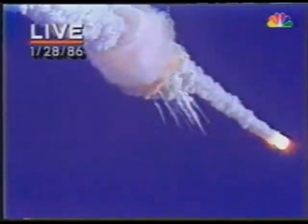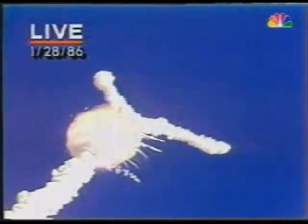This shuttle mission will launch, my God. 1 minute 15, there's been an explosion. Velocity 2,900 feet per second. Altitude 9 nautical miles. Downrange distance 7 nautical miles.